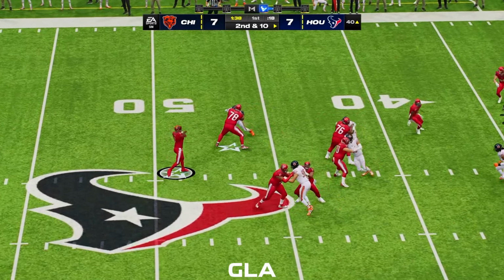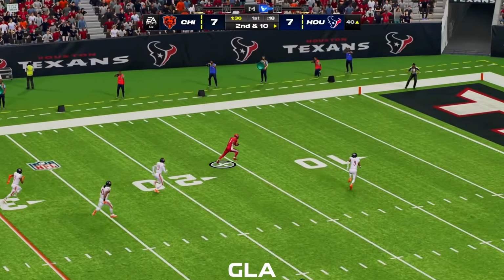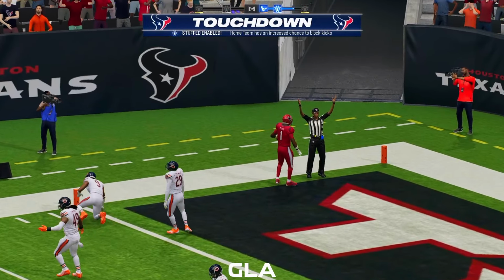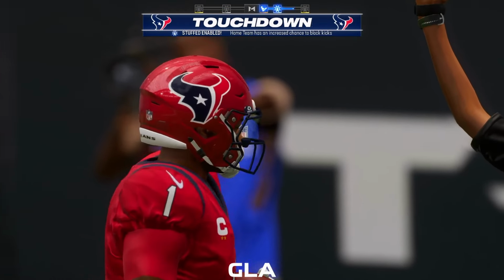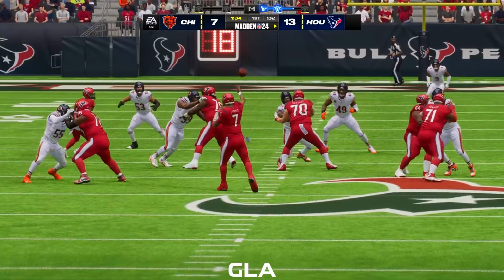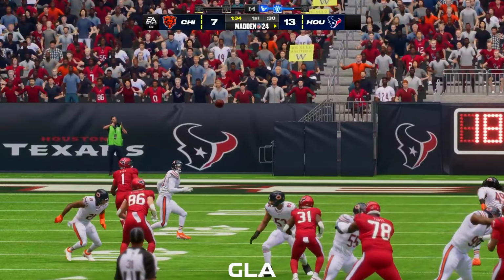Stroud working out of the gun. Man open downfield is Diggs. He's got it. Touchdown, Houston. Stefon Diggs, 40 yards, and the Texans have taken the lead.